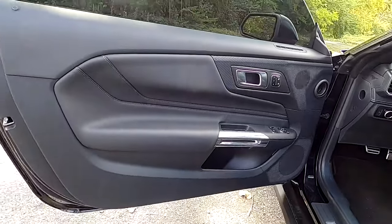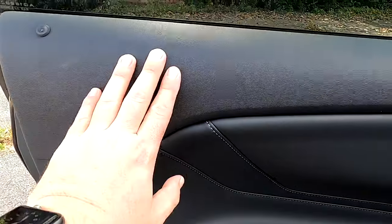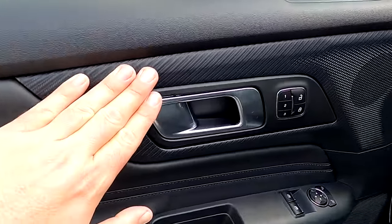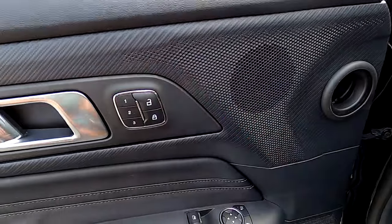Taking a quick look at the door panels here, everything is pretty much soft touch up until about the halfway point. So you have this really nice soft vinyl here. You have this gathered vinyl here with the accent stitching. Looks like a faux carbon fiber that kind of blends into the speaker grille here. That's a very nice look there.